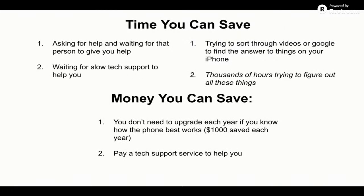Here's the time you can save by this. You can save time asking people for help and waiting for that person. You can save time waiting for slow tech support to help you. You can save time trying to sort through videos or Google to find the answers to things on your iPhone. You can save time, literally thousands of hours, trying to figure out all these different things.